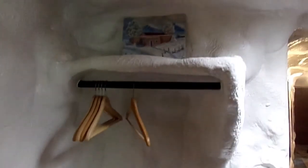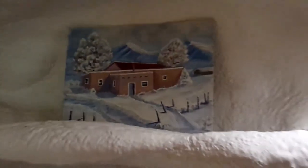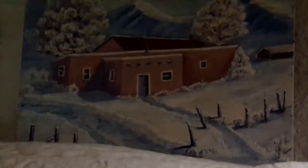We go up, there's a little shelf above the Santa Fe chair. We zoom in on that. That's a painting that Sarah's mom did. Just a little house in the snow. Sarah loved winter and she loved the snow, so it's kind of an appropriate painting to have there.